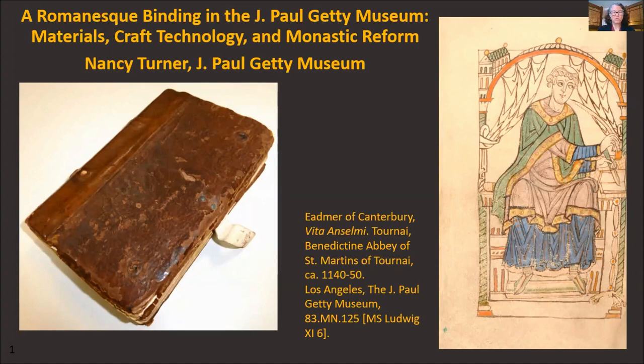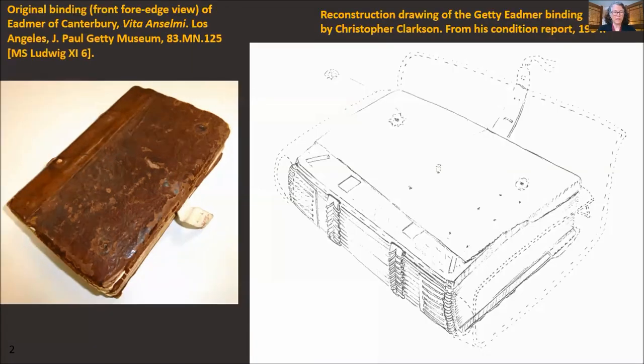This mid-12th century manuscript was likely made at the Reformed Benedictine Abbey of St. Martin's of Tournai. And as one of the few original bindings in the Getty's collection, this manuscript inspired Chris's visit to LA, really we were still in Malibu at that time, in 1994, so that he might come to study the binding and advise on any treatment.